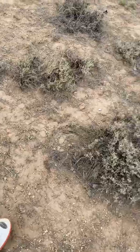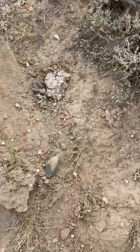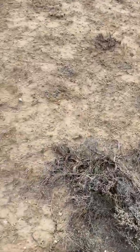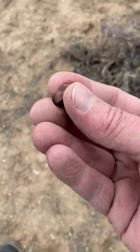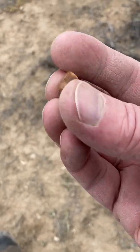Got a rock tumbler at home, and some of these will get home and clean up real nice. Let's see what that is. There's a lot of these little guys out here. It's kind of interesting. They look nice when running through a tumbler.